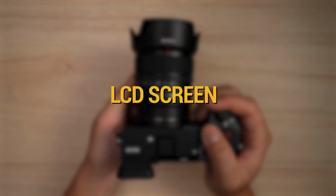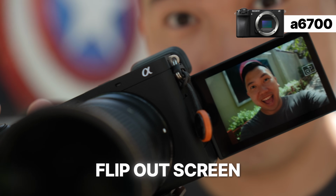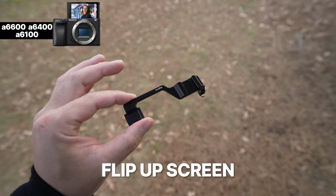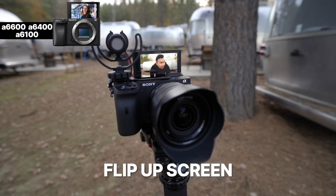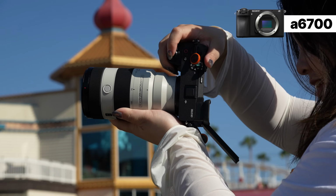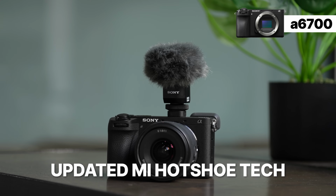Flip out screen. If you're vlogging with these cameras, the a6700 has a flip out screen. I know, I'm a little bummed too, because I actually like the flip up style from the a6600. It was awkward because we had to get this hot shoe relocator so the mic wouldn't block the screen, but there's no denying that a flip out screen is not only helpful for vlogging, but also for vertical portrait framing to create vertical videos. Plus, the a6700 now supports digital mics from Sony.